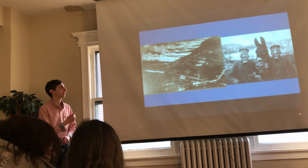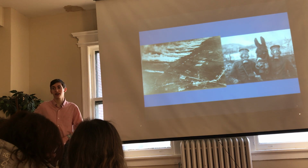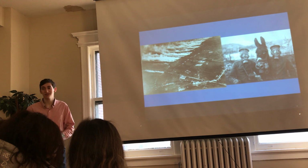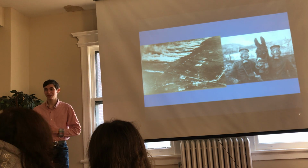A tank is a very complicated thing to manufacture, so it took them about 2 years to come up with their own design, which was the A7V. But that's basically why there was such a large disparity between the two.